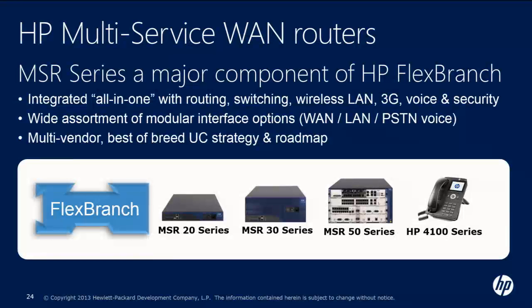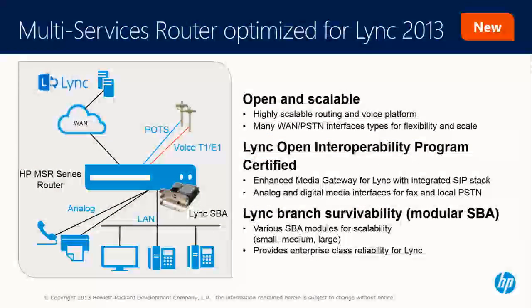And the question is, why is that important? As you're doing a Lync deployment, you're probably aware of the SBA role, the Survivable Branch Appliance role. This can support a media gateway. So if you want to have an enhanced media gateway, this is something we should be qualified, hopefully by the end of this week, if not the next week, as an enhanced media gateway. But if you want to also have it be a Survivable Branch Appliance, we have a module in here, and we've got 3 different flavors of these modules. So we've got a small, a medium, and a large. So depending on your branch sites, we can provide you a Survivable Branch solution.